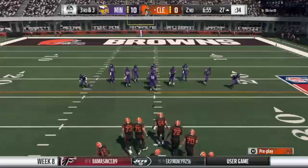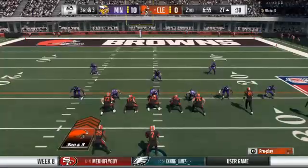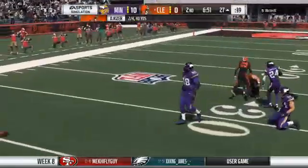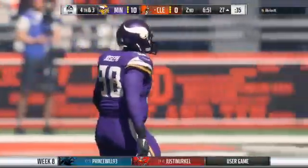And the Vikings with an extra defender in the secondary on 3rd. Playing coverage here. To throw is Kaiser. And he couldn't hang on to it through the contact. Incomplete. He kind of forced that one there, didn't he?